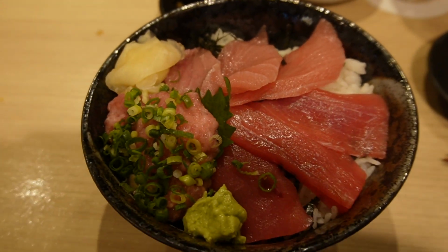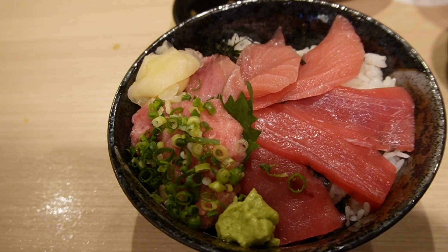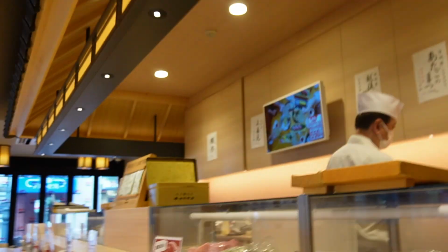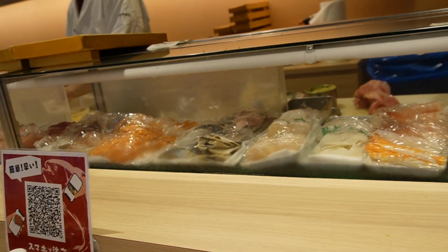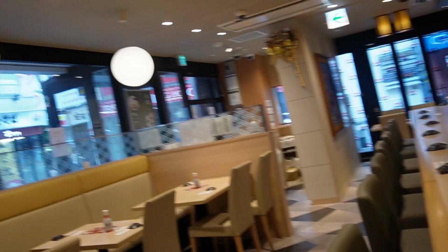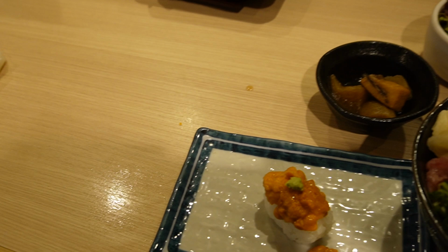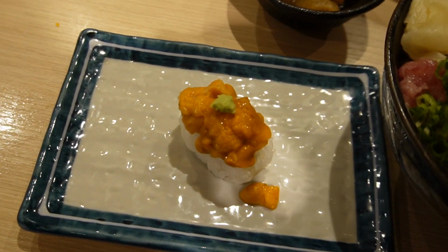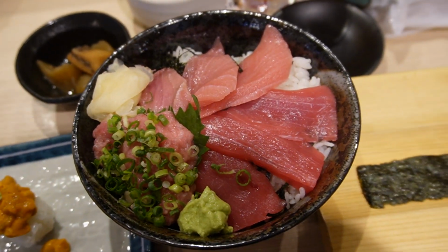Bam, bam, bam. The fatty tuna bowl is here. Look at that. I think I'm in sushi heaven. Have a look at this. It's a sea urchin. The sea urchin there. It's the fatty tuna bowl.